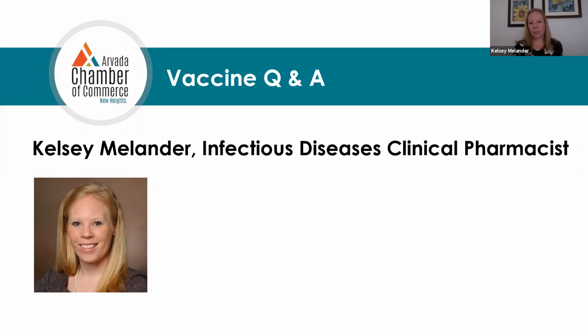Logistically, there are some differences. So Pfizer has those ultra cold storage requirements, so implementation is a bit harder to accommodate. Moderna just requires normal freezing temperature. And then in terms of the dosage schedule, Pfizer requires a 3-week period between the first and second dose. Moderna requires 4 weeks. Other than that, they're pretty equal in my mind.